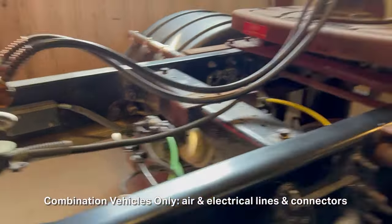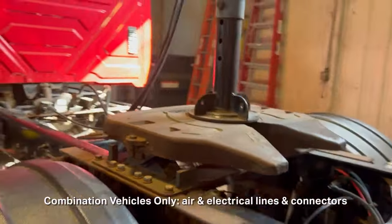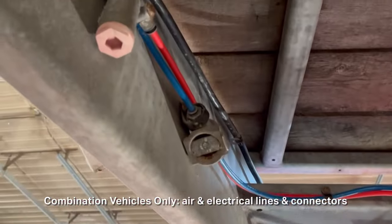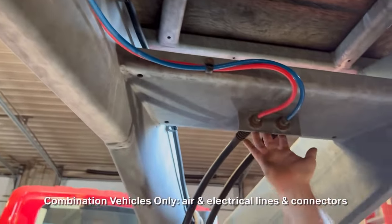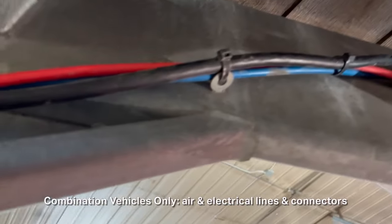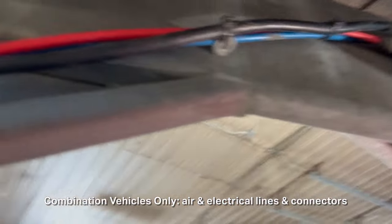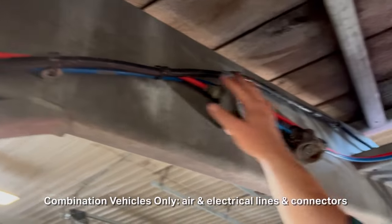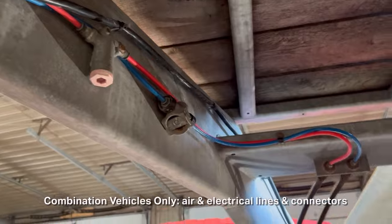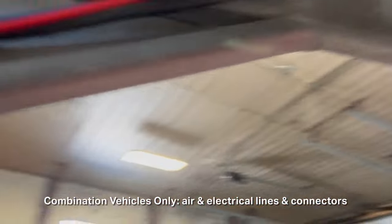And then we go back here to talk about the airline and connectors here and also the electrical connectors here. So starting with the airlines right here, they're connected right here and right here and also right here and right here. These airlines are securely tied up to the frame. They're not hanging down here to get caught up in anything. That's great. I'm going to listen for air leaks all around these connection points right here. There's hoses. There's no abrasions. They're not cracked or leaking at all. I'm going to listen for air leaks all along here, all the way down here.